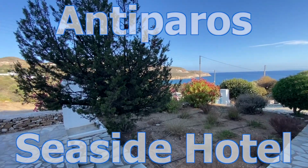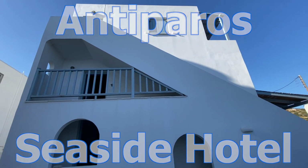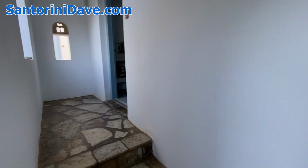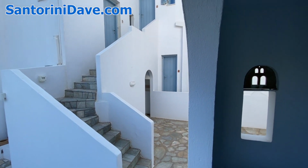I'm here in beautiful Antiparos, Greece. Antiparos is a small island just off of Paros, and I'm at Oliaros Seaside Lodge, and I just want to show you what the duplex room looks like. It's a beautiful suite, perfect for families.